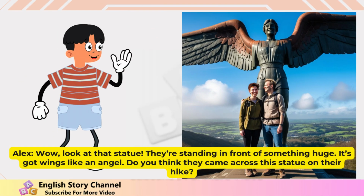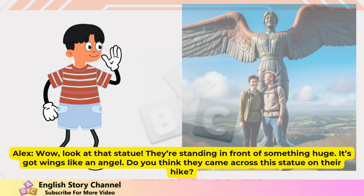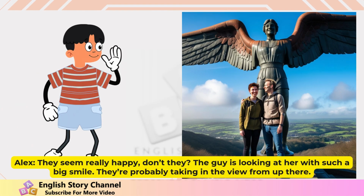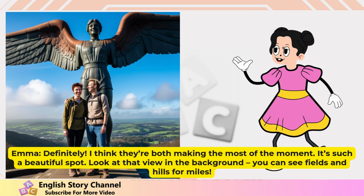Wow, look at that statue. They're standing in front of something huge. It's got wings like an angel. Do you think they came across this statue on their hike? Yeah, I think so. It looks like they set out on a hiking trip, and this must be one of the landmarks along the way. They're both dressed for a day outdoors. They seem really happy, don't they? The guy is looking at her with such a big smile, they're probably taking in the view from up there. Definitely. I think they're both making the most of the moment.